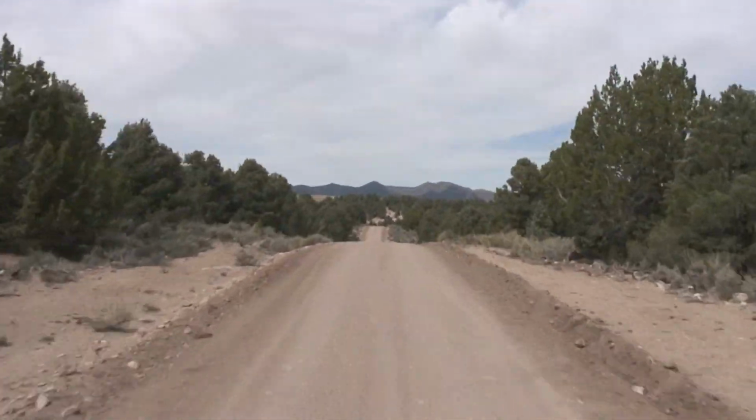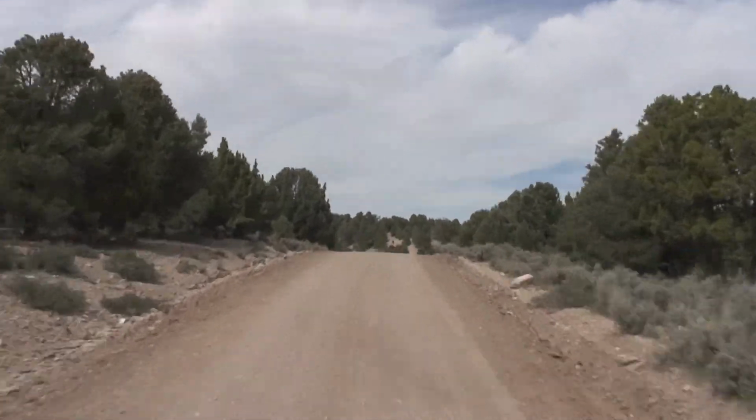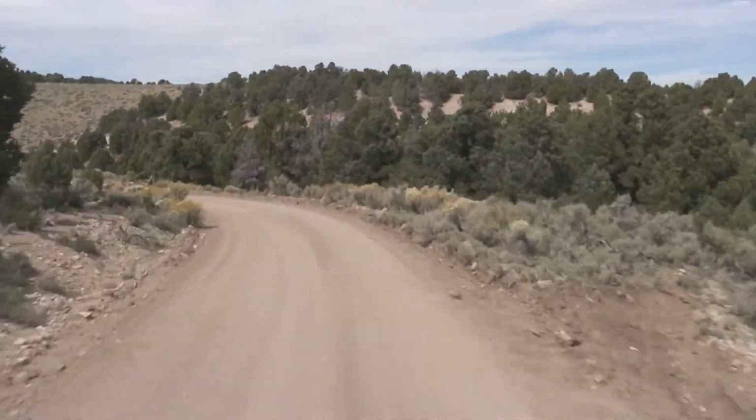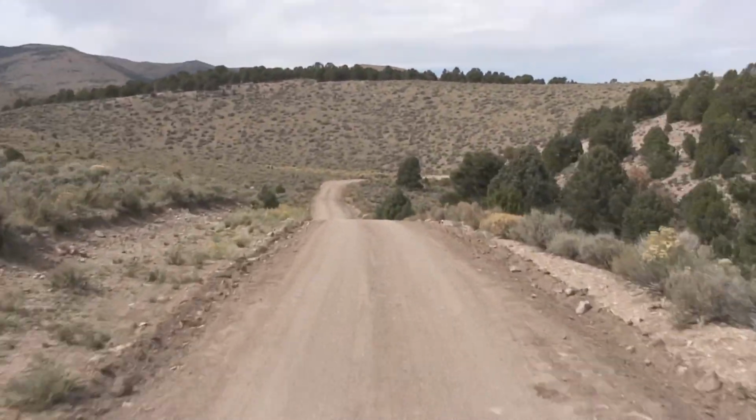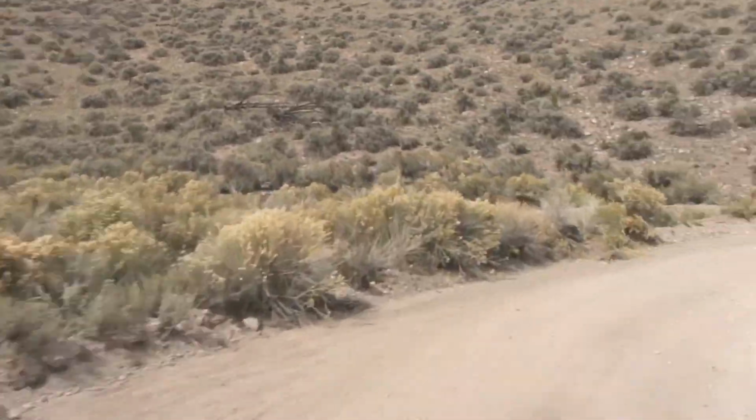Now, if for any reason you get the urge like, hey, let's stay the night, well, you're on BLM property back here. Anytime you see a turnout that's safe to get off the road, go ahead and pull over. Pitch a tent, stay the night in the car. You could do this up to 14 nights in a row.